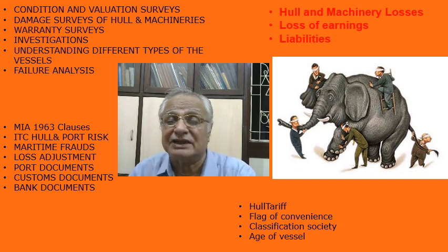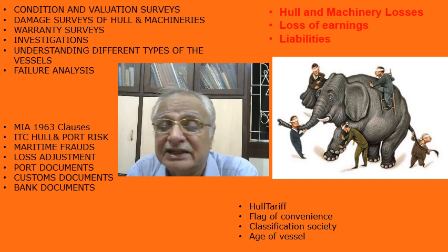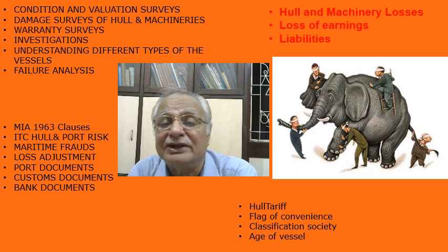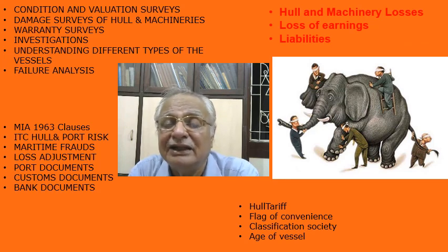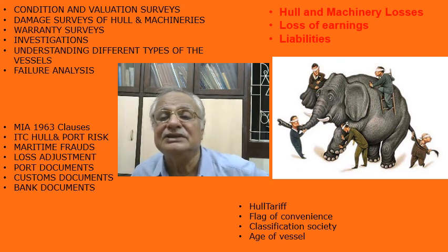The damage surveys in hull and machinery is another part. So you should know exactly how to assess, how to look at the drawings, how to find out how much steel is required, how to calculate the steel, and if it is related to any engine parts. These are very, very important.